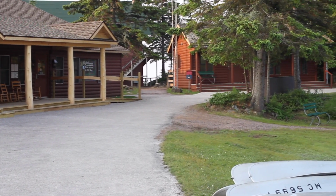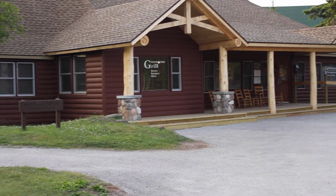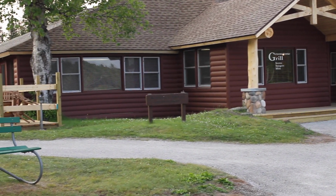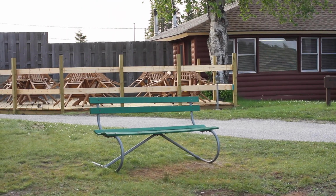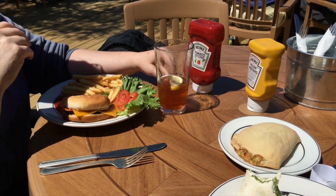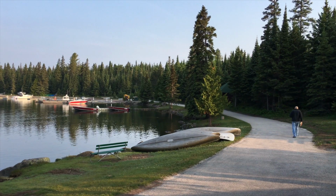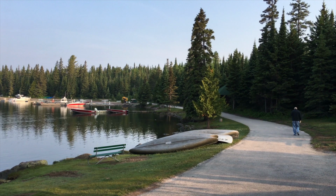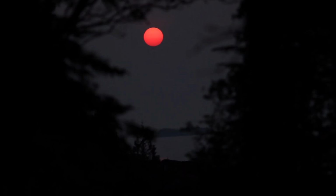This is the only real group of buildings at Rock Harbor. There's another set of like a hotel on the other side of the island, but it's a more primitive one. Here you can get a full dinner, full breakfast, you know, pretty good food actually. There was a moose actually walking on the path here at this time.